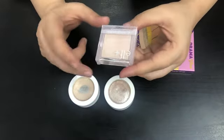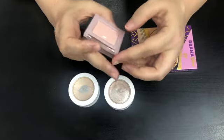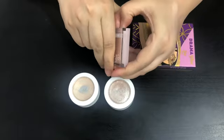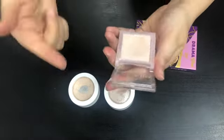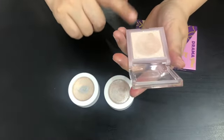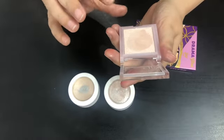Then I have this one by e.l.f. This is their glow highlighter in the shade Moonlight. Again, it is a very similar concept to the ColourPop Super Shock formula. It also has that creamy putty like texture, but it sets down like powder on the skin. They have two shades in this formula. This one is silver pink and the other one is golden.